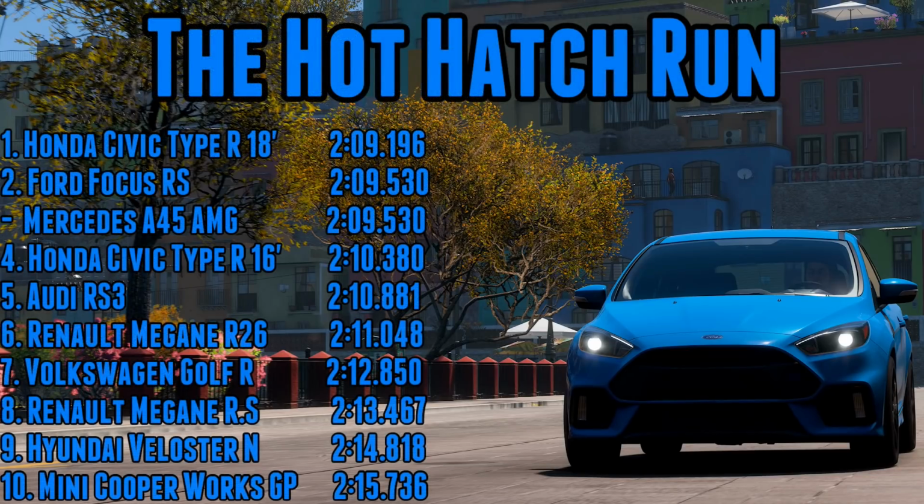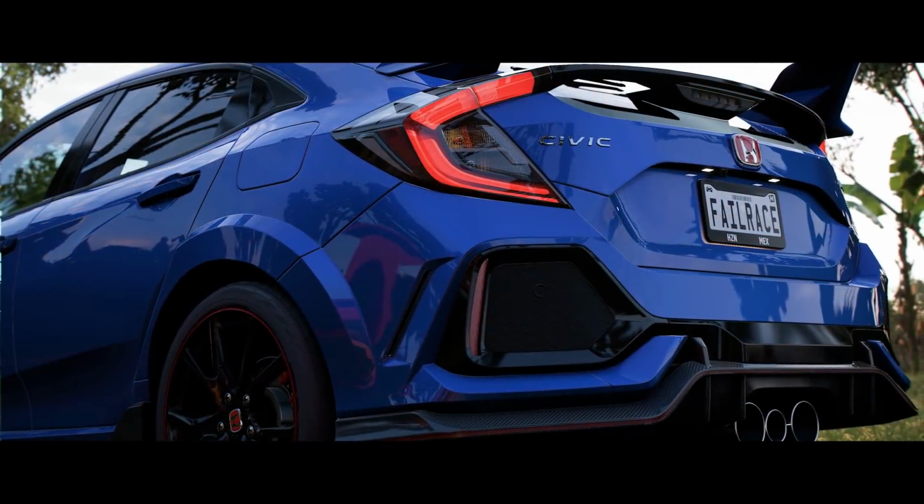Indeed, it is. The Civic, though, will go to the top of the table, and it will be the 2018 Civic that takes victory, beating the Focus and the Mercedes. The 2016 Civic will be in fourth ahead of the RS3. The R26 Megane will take sixth ahead of the Volkswagen, with the Megane RS beating the Veloster and the Mini at the bottom of the table.